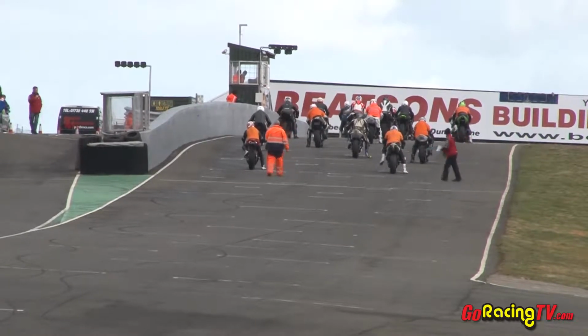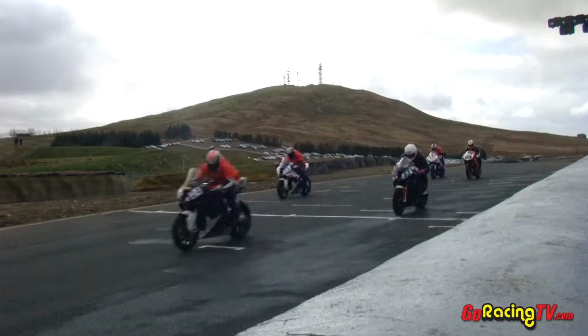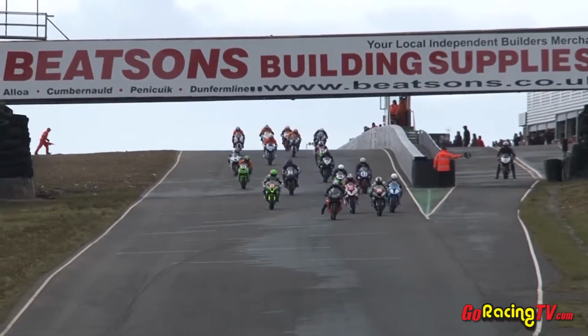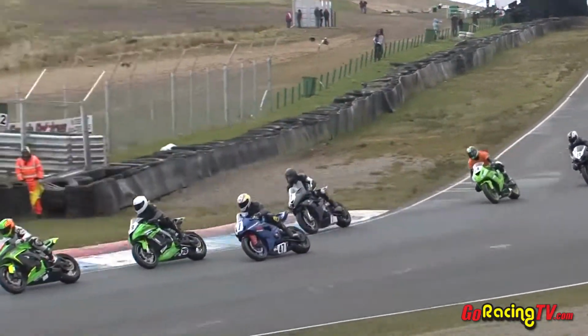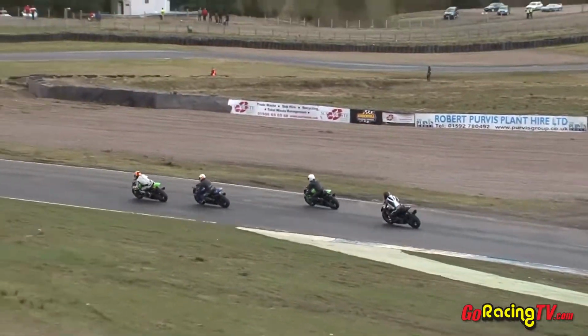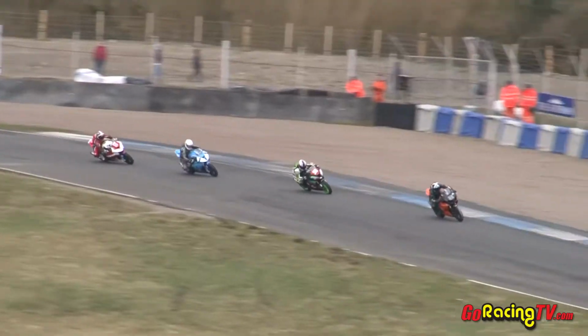The red flag is gone. All eyes on the Beatson's building supply bridge, and away we go. And Donald McFadden goes upwards instead of forwards, and it's a bad start for Donald McFadden. And look at the fast start in Houston. Roy Houston tries to get up there, but Torko Patterson leads as they all tip very gingerly through the top of St. Curves, and then turn two Les's. Mike Keith gets forced wide by Alan Bryce, who's made a cracking start.